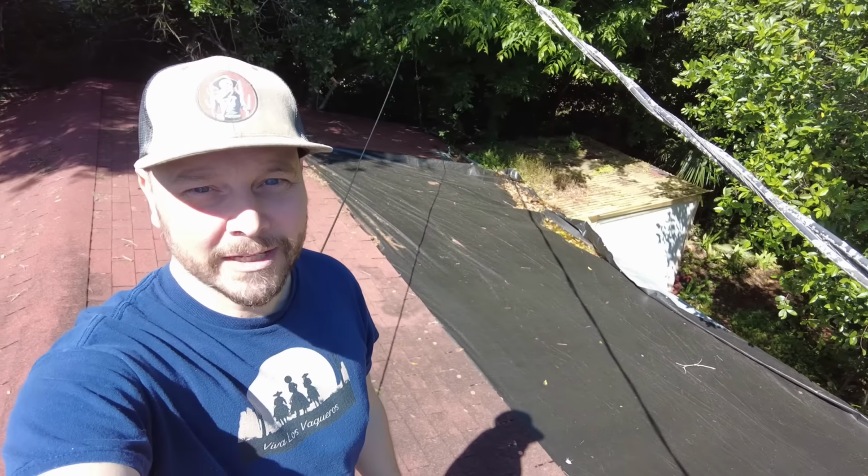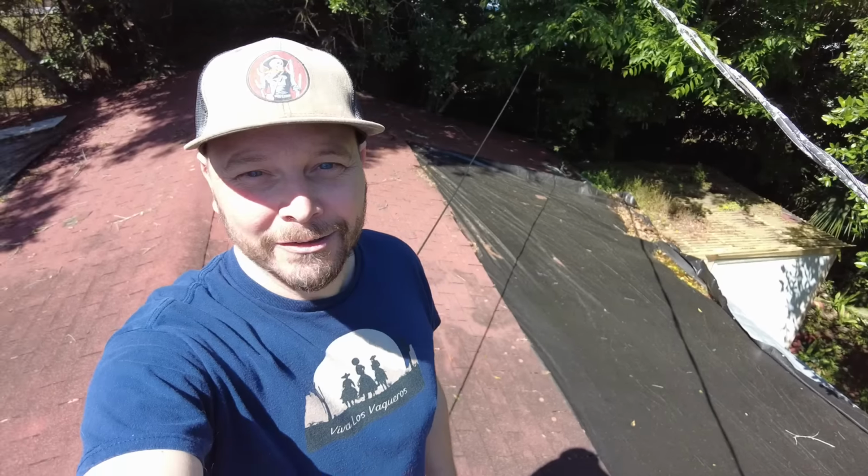All right, so here's the finished product. I got both sides tarped, and this is a few days later. We actually got through a rain. So far it's dry in there. Eventually I'll get new plywood, new shingles, and we'll get that done. But it's going to work for now.